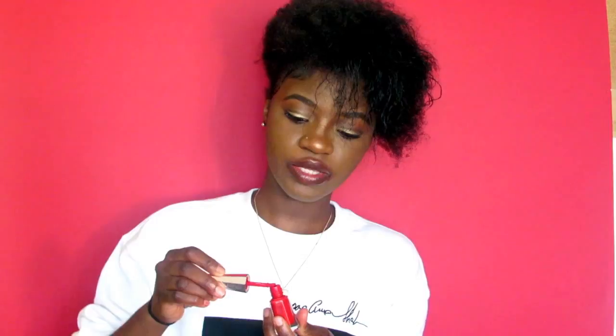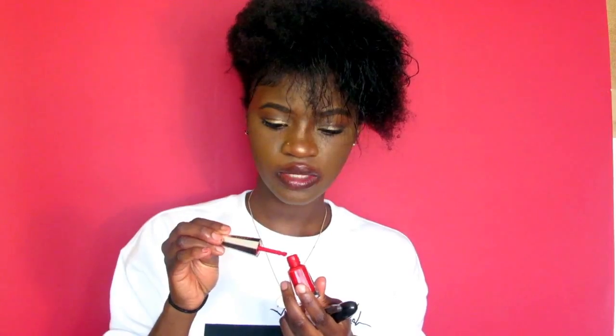Okay, so we have this thing here, that's the little applicator. And then you just use that. I already moisturized my lips with a little Vaseline, like you see. So there we go. I'm gonna look in my mirror though. It's like, woo, god damn. With this one though, I like it to dry. So the best result is when it's dry.